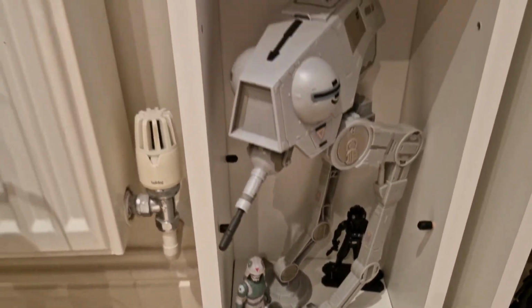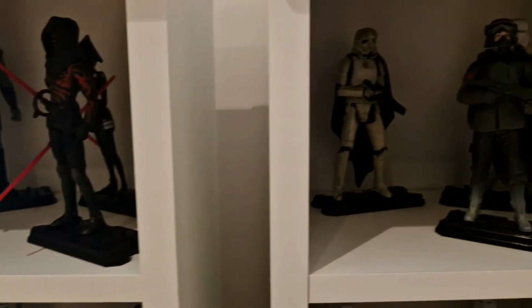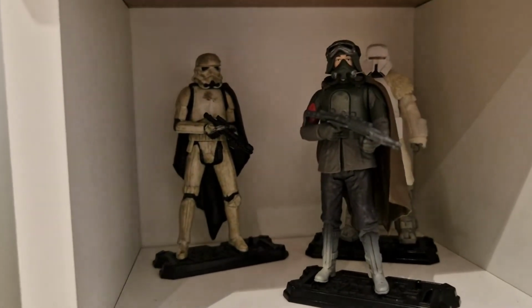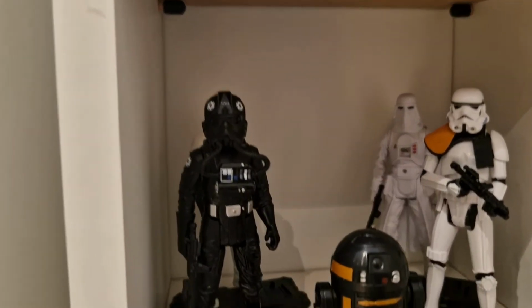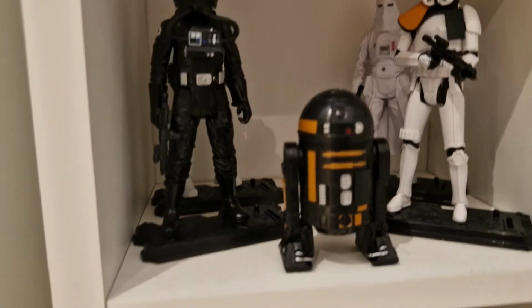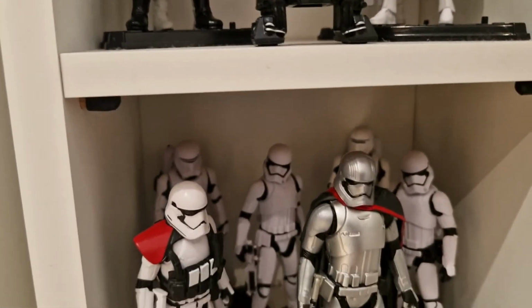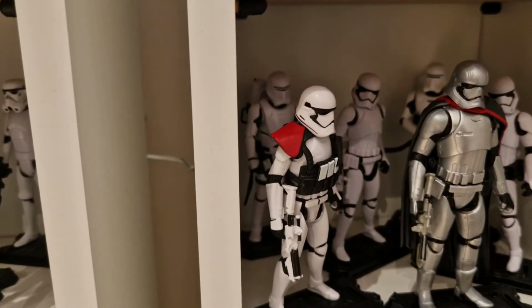But yeah, these are cool. I like these. And then move across. There's stuff from Solo there. Star Wars Original Trilogy Saga. This was part of the Saga collection, as were some of these figures here. This is all First Order now.